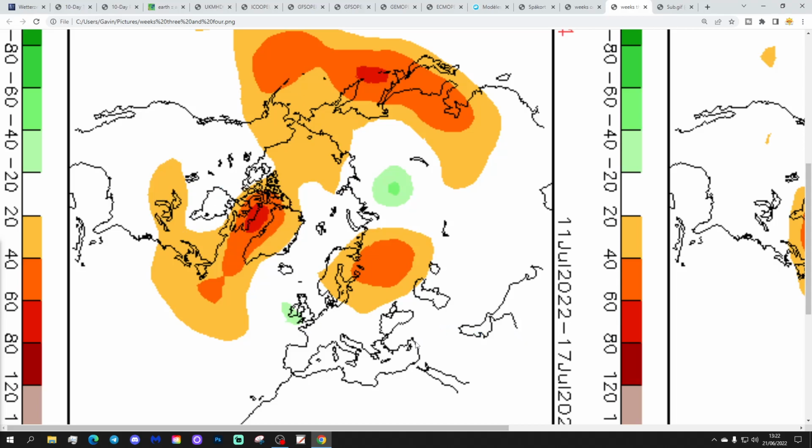So all looks a little bit mixed, and certainly like the end of June is going to be quite unsettled, I think. Then we wait and see how long it's going to take us to get back some higher pressure, if we ever do. We will at some point, of course, but we'll have to see how long it takes us to get back to higher pressure through early July.